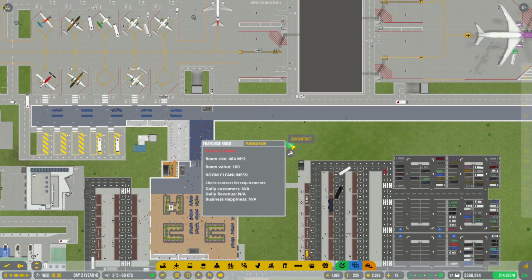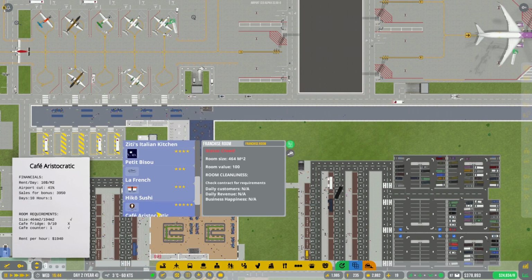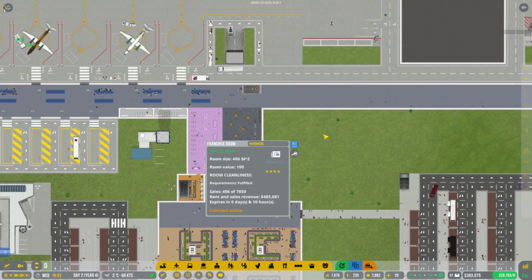What's happening over here? We need to sign a new contract for this guy. Can we get like a 4-star in here? We can. Can we get this one? No. So 4-star it's going to be. Grab the 4-star in there. Thank you so much. Is this one? This one is still active.